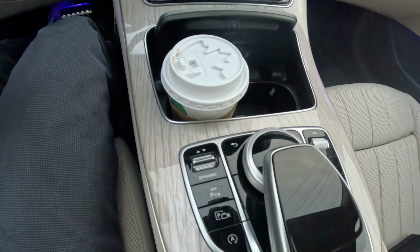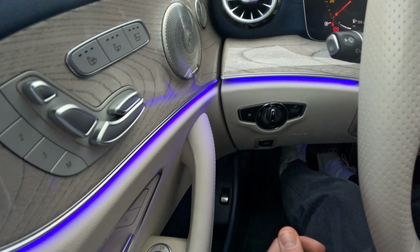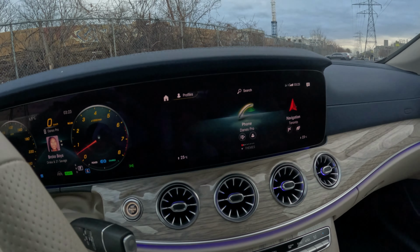This one's very loaded. Comes with an awful lot. Comes with all the parking assists, right? Comes with all the extra little tidbits. Rear parking, 360 degree camera. Comes with all your adaptive cruise control, all those extra little goodies.